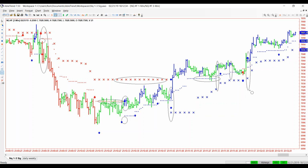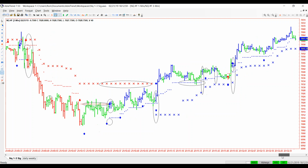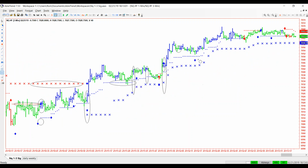Here, there it is. Triple confirmation. Blue bar, blue dot, blue X. Stop loss goes 1 tick below the bottom of the blue bar. That one worked out really nice. That was a 10-point winner right there. Here's your 3rd green bar in a row. At the close of that 3rd green bar, it was 10 points. So that worked out well. After 20 points opening, got 10 points here. Hey, this is turning out real nice.